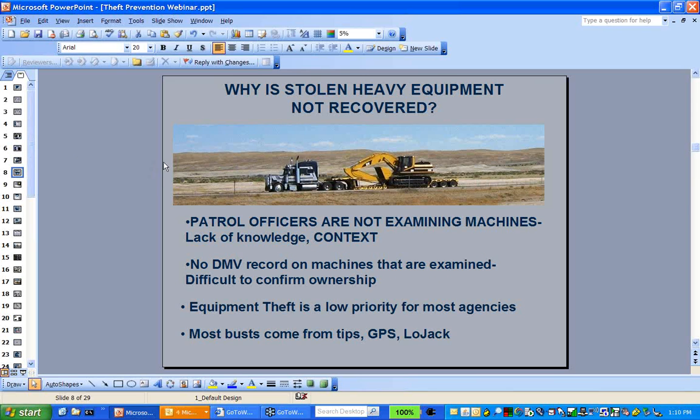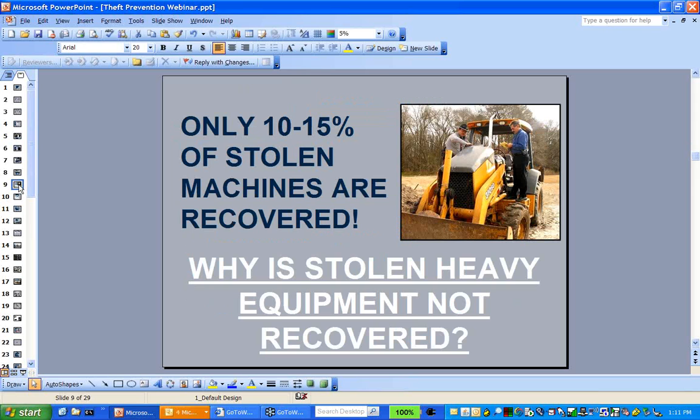Why is it stolen and not recovered? Again, patrol officers are not examining the machines because they think all construction equipment is yellow. They think it's all called a Bobcat or a Caterpillar. There's no DMV records, and it's pretty much a low priority. Many equipment theft recoveries come because the person that owns the equipment has installed GPS or LoJack. And we'll talk a little bit more about those two methods of recovery, but certainly both of those are great methods of recovery. It's estimated 10 to 15% of stolen equipment is recovered.